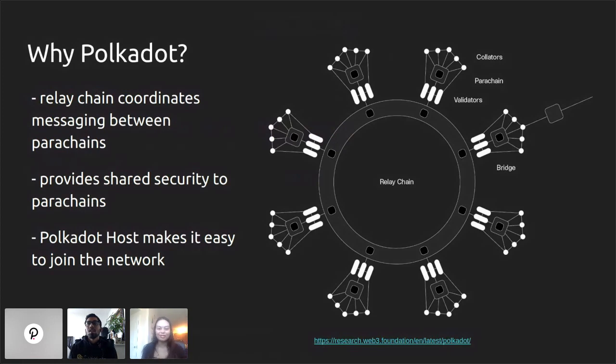So this is an overall diagram of Polkadot at a very high level. The idea is that there's a relay chain and it coordinates the messages between parachains that are all connected to the relay chain. This provides shared security to all the parachains. Part of the reason why we really liked Polkadot is that normally when you make a blockchain, you're basically stuck making security from scratch, because you need to get validators, you need to get all that stuff. With making a parachain, you can just plug it into the Polkadot relay chain, and you have more security than you would just having a standalone chain.